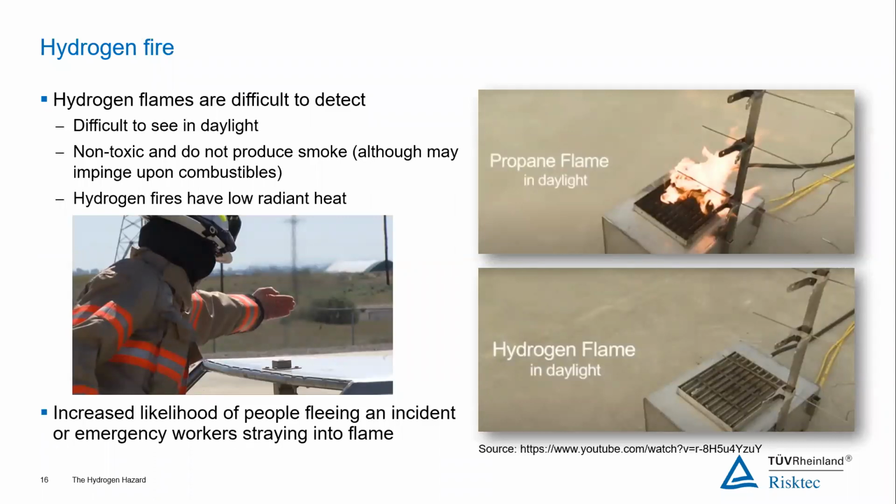So we've looked at hydrogen when it's in the pipe and some of its basic properties once released. This slide and the next will look at the properties of hydrogen following ignition. Hydrogen flames are difficult to see in daylight unless they're seeded with impurities, although not impossible because turbulence may be discernible. They may also be audible due to the gas escaping. Hydrogen fires have a low radiant heat, so you can't sense the presence of a flame until you are very close to it or, unfortunately, sometimes even in it.